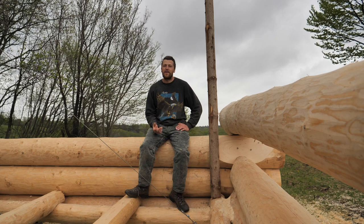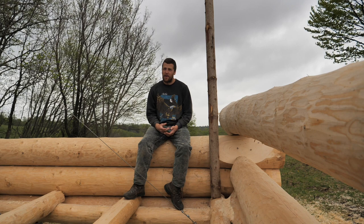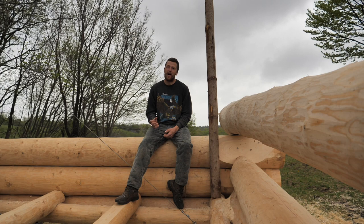Today I already started with the fourth row of the wall logs, and I'm really happy with the progress that I've done over the last 2 weeks, of which I worked a good week. First, already 3 weeks ago, something fell on my toe and I crushed one of my fingers pretty bad. So that slowed me down for a week, and I still feel it. I'm waiting for the nail to fall off. And it's quite annoying, but when I work, I forget about it.